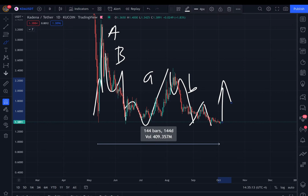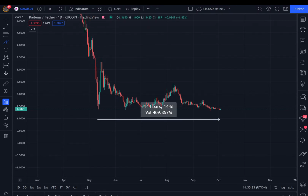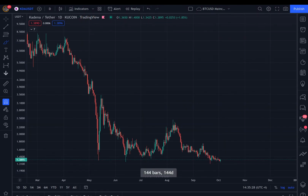So I mean, it's just so safe, relatively speaking, because we're always dealing in probabilities. It's so safe to buy these levels. AB basing aside, just looking at it, you want to buy support and sell resistance, right? That's trading 101. This is the definition of buying support. Buying KDA at $1.39, that's the definition of buying support. So that's one support.